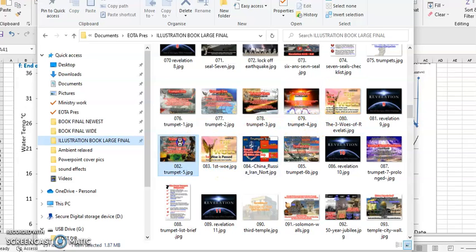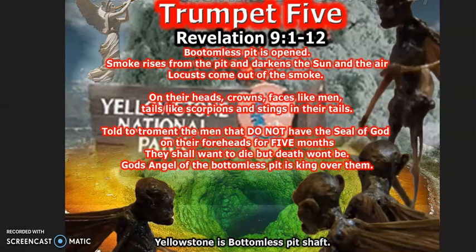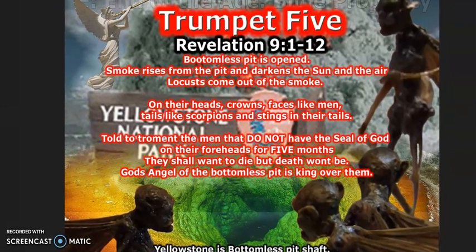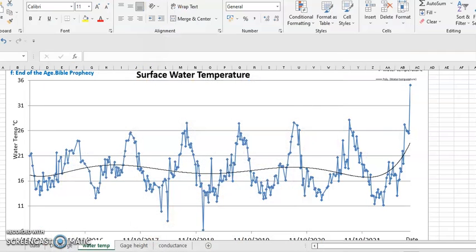And then you have Yellowstone, the bottomless pit. It says the bottomless pit's going to open up, and it's going to darken the air and the sky. Out of that are going to come locusts upon the earth, and they're going to torment people for 5 months. So this is why I keep records of Yellowstone, earthquakes and volcanoes, because these are the birth pain signs which Jesus talked about. He says look out for them.